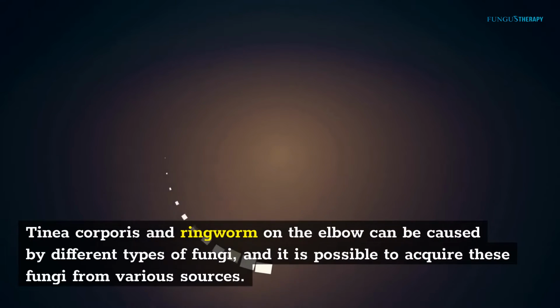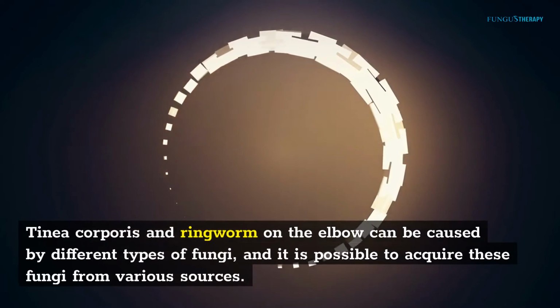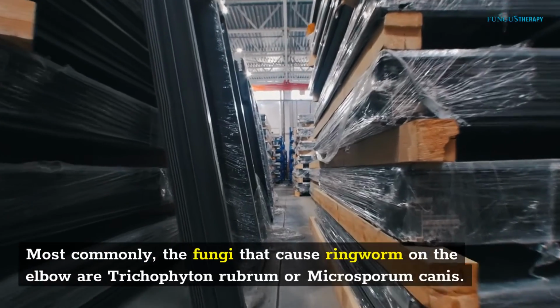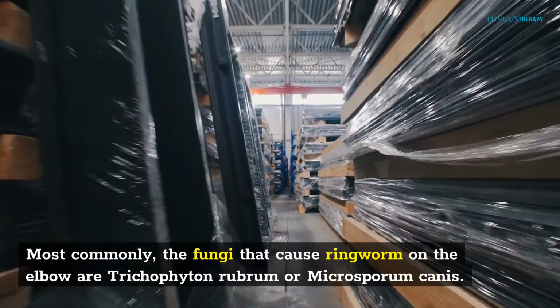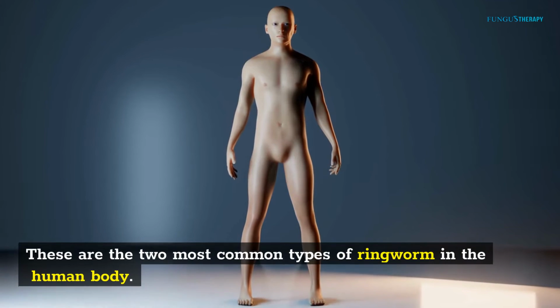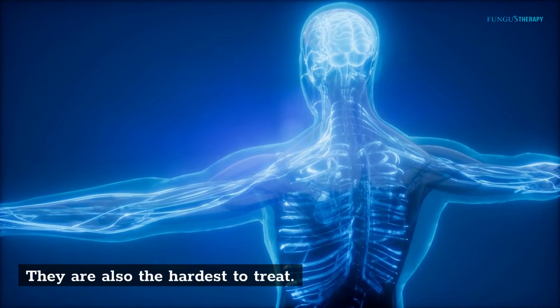Tinea corporis and ringworm on the elbow can be caused by different types of fungi, and it is possible to acquire these fungi from various sources. Most commonly, the fungi that cause ringworm on the elbow are Trichophyton rubrum or Microsporum canis. These are the two most common types of ringworm in the human body. They are also the hardest to treat.